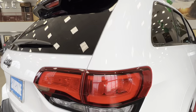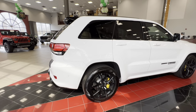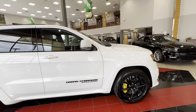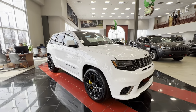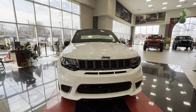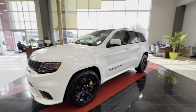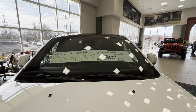So again, quick walk around of the 2021 Trackhawk. What we'll be doing next is we'll be going over all the options, the MSRP, and how much this is going to be if you want to buy this. The gates, this is gated and locked before, and they took down the gates. You can see there was a gate here, this little gate right here, surrounding the vehicle. It says on the top here, do not touch. Because they know me, I'm going to be able to touch this thing.